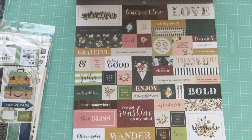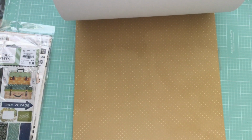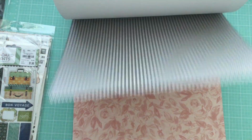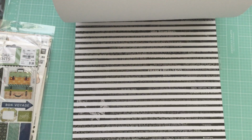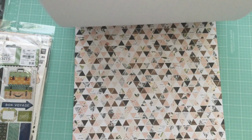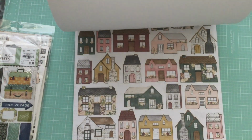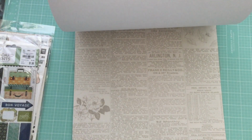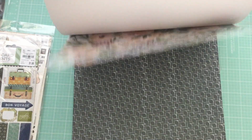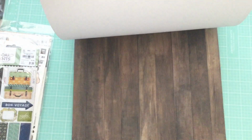Isn't that pretty? I am loving it. Look at the colors, guys. So cute. And you can use this for anything. It has colors for fall. It has colors for spring. It has colors for vintage. It has colors for, I guess spring. You can say spring too.